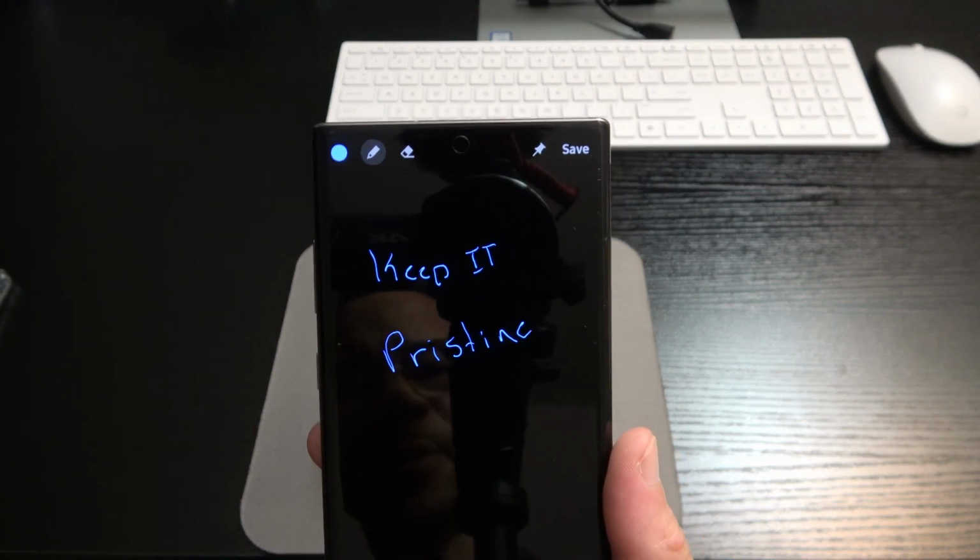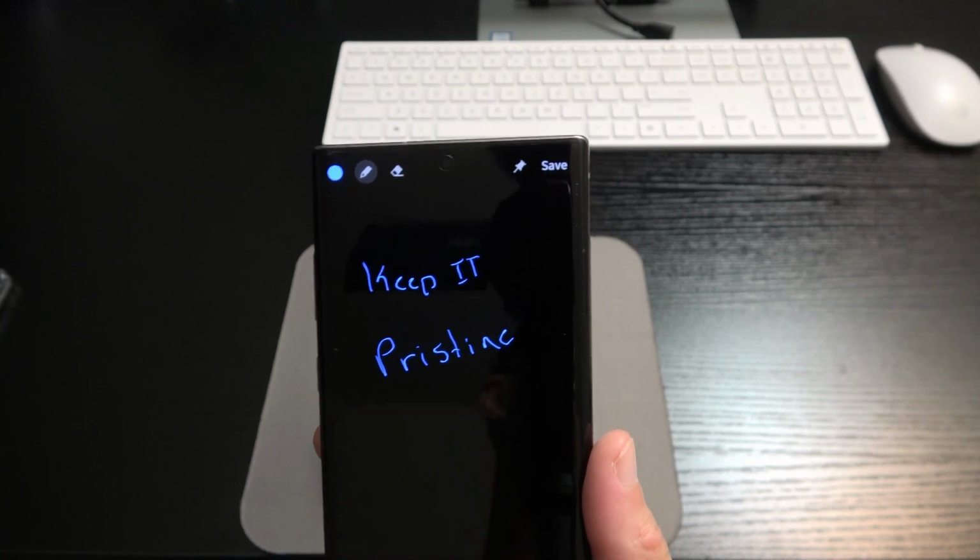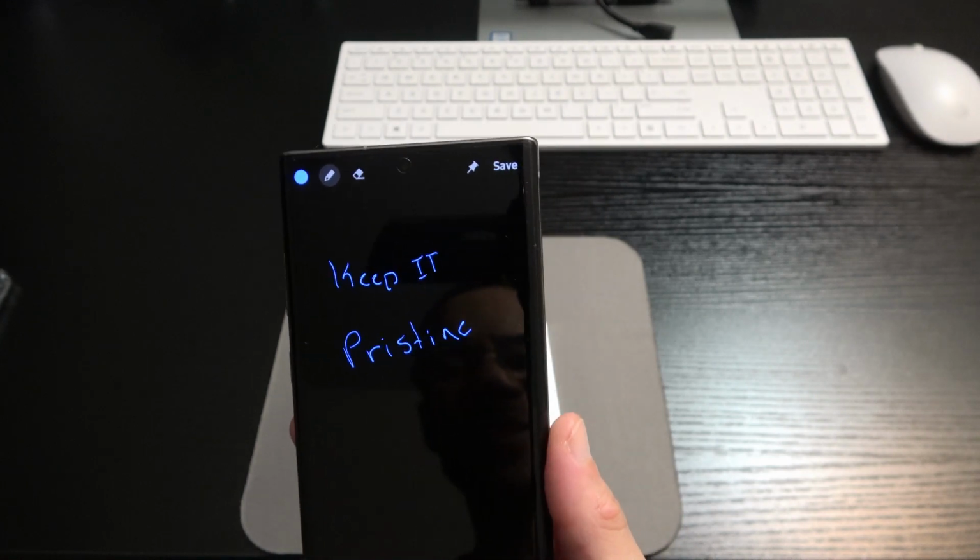Okay, keep it pristine. Yes, I'm a lefty. Lefties are the greatest. If you didn't know, now you know. You know what I mean?